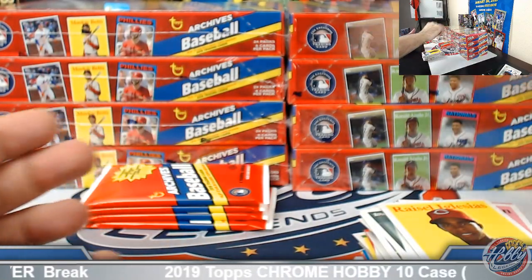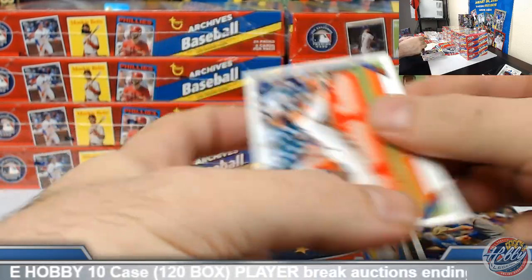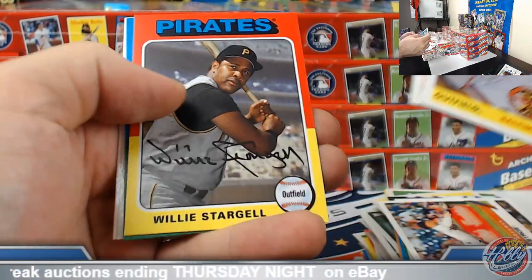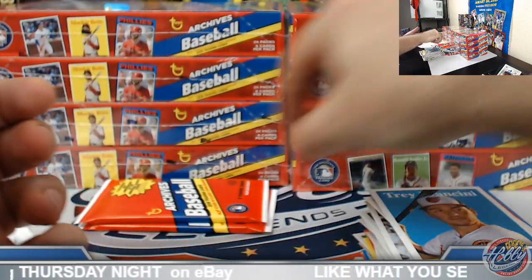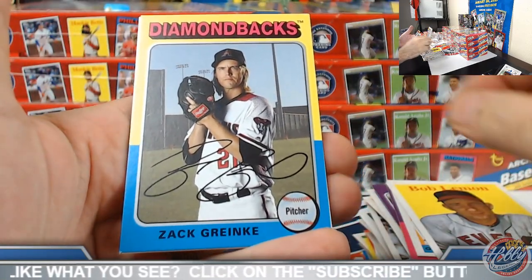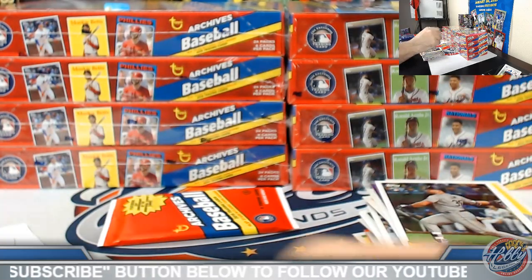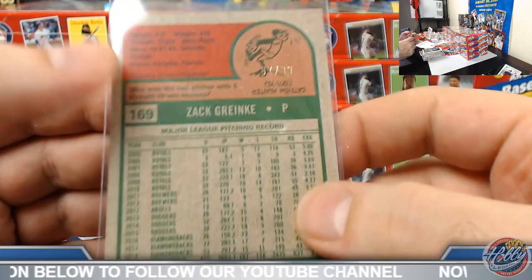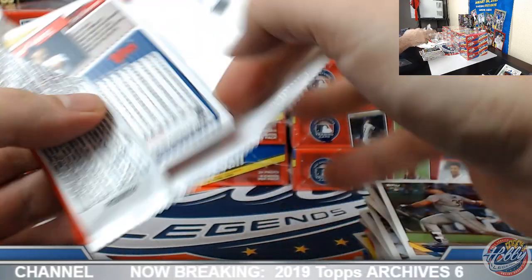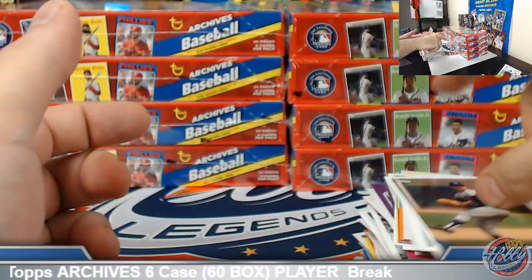Pete Alonso, base rookie. Rhys Hoskins magazine. Tatis Jr., base rookie. Base. Zach Greinke, silver border. To 99 here on the 75 design. Seven of 99. Last pack, box number 2, case number 5. Base. Vlad Jr. Rookie insert.